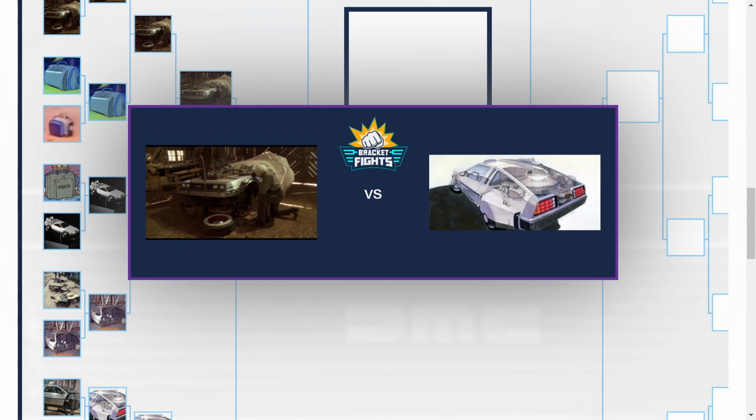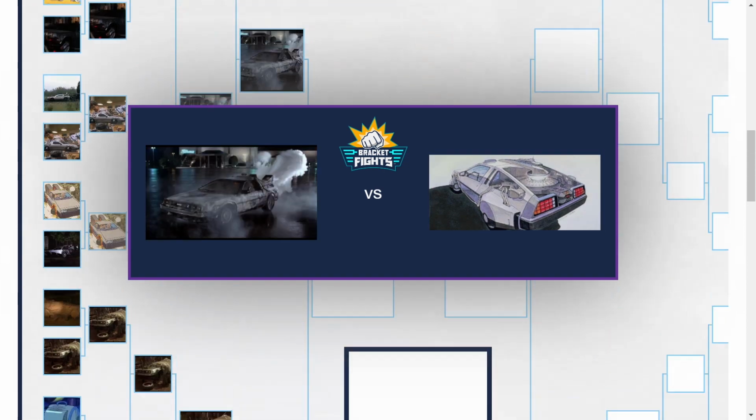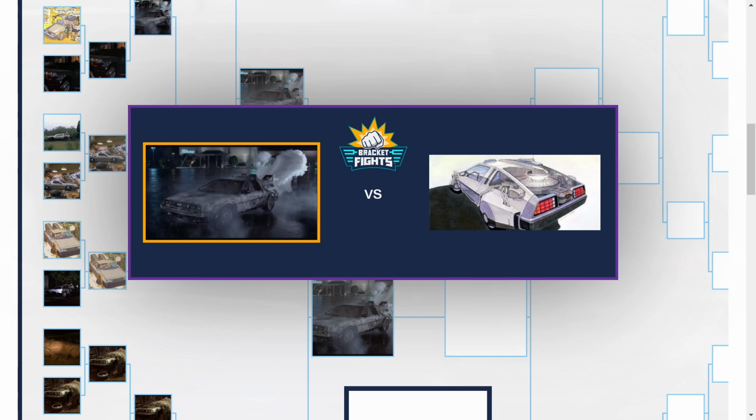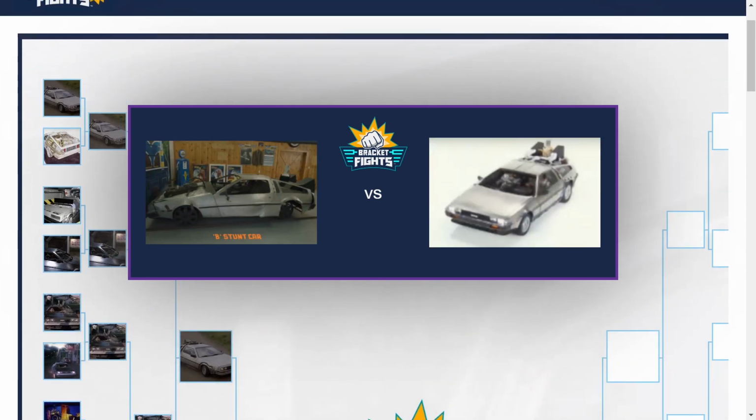Which one? Oh, I'm gonna have to go concept art. Just like the back? Yeah. And the fact that you can see the little turbines there too and all that. Ice or concept art? Iced. Ice, yes. I think that's gonna win.